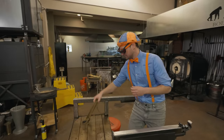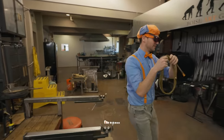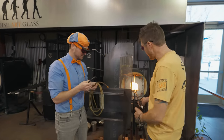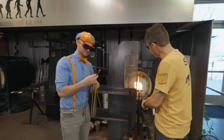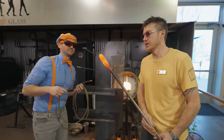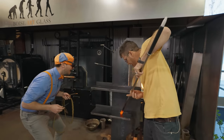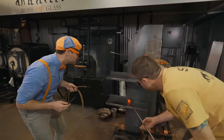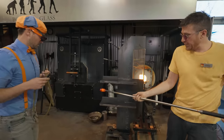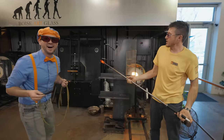This looks like the blow hose. The black part of the blow hose is gonna end up on here in a minute. But first, we wanna look at our glass. It's looking pretty hot, right? It's definitely moving. Very hot. Now, I'm gonna give it one more roll like this, and then I'm going to blow into the pipe and trap the air with my thumb on the end. And that's gonna push air into the glass and make it bigger.